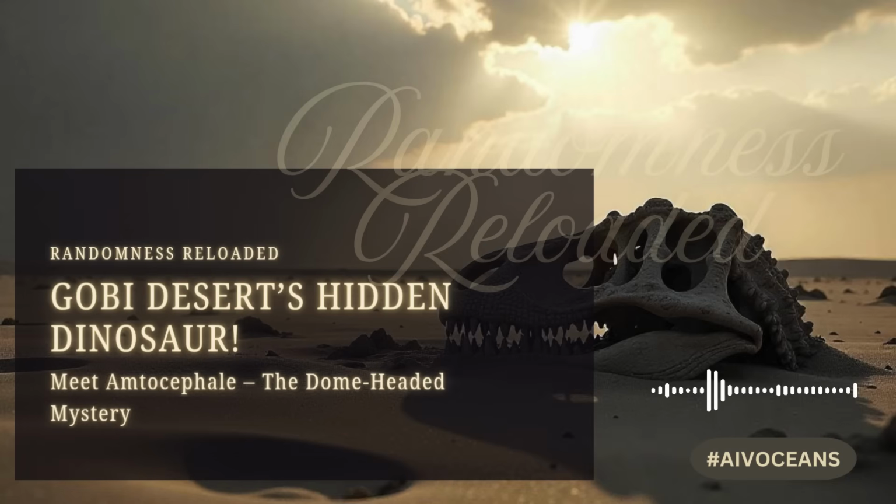Okay, let's widen the lens again. What does finding Amtocephale in the Gobi tell us, big picture, about where these dinosaurs lived? Well, it definitely adds to our map of pachycephalosaur distribution in the late Cretaceous. We often associate them heavily with North America and later discoveries in Asia. Finding such an early potential member in Mongolia suggests the group might have had a wider, maybe an earlier presence across Asia than we fully appreciated. So they weren't just limited to certain spots early on. Seems like they might have been more widespread earlier than we knew.